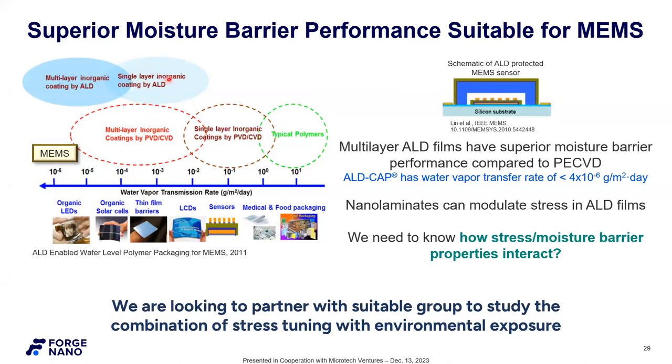Even just a single layer ALD film usually outperforms or is equal to a multi-layer CVD film, and that nanolaminate or multi-layer ALD film tends to be better pretty much across the board. It's my belief that there's a lot of MEMS applications that need to live in the sub 10 to the negative 6, at least sub 10 to the negative 5 range. And really the best way to get there is with ALD. And also the conformality that is afforded with ALD allows you to really coat whatever you want.